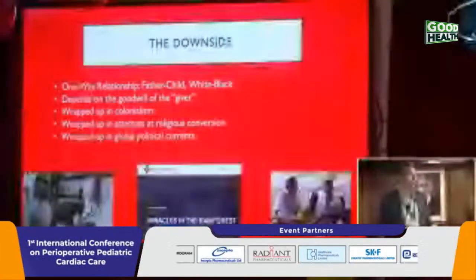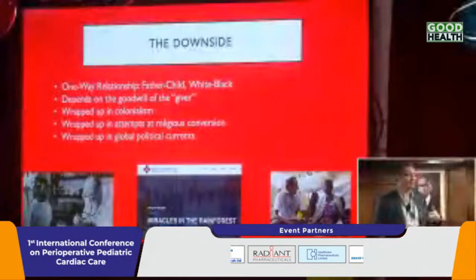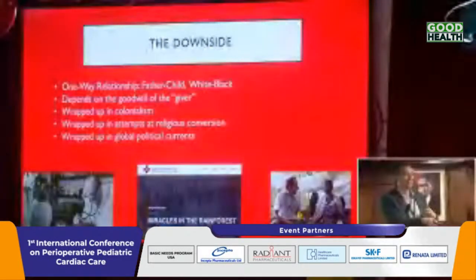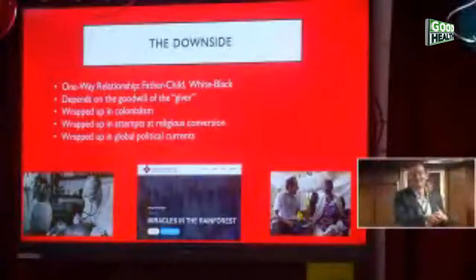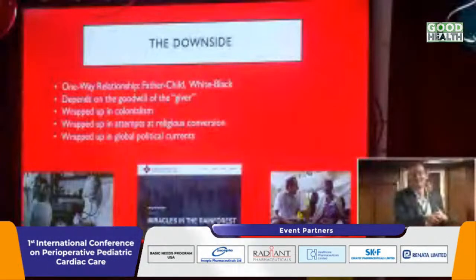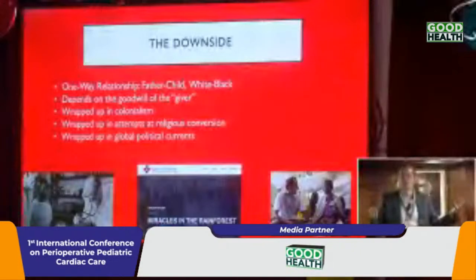So we imagine that we've gone away from this model, but this is directly off the Doctors Without Borders website, and it's the same image, just 100 years later, right? It's almost the exact same picture that's being presented here. It also depends on the goodwill of the giver. So if I just decide one day that I don't want to do this anymore, then everyone else is out of luck.